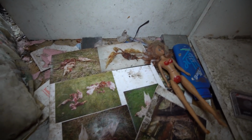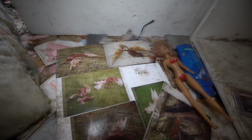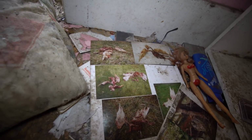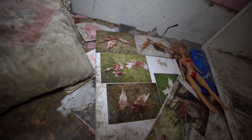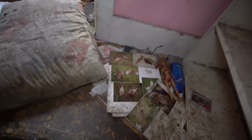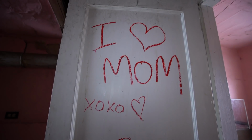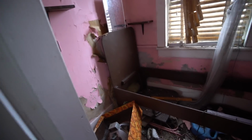What the? There's a painted Barbie. Some choice locations. And it looks like more of that tortured animal photography. This is starting to get weird, Jake. It's some choice locations. Yeah, well. Yeah, that's pretty goddamn weird.